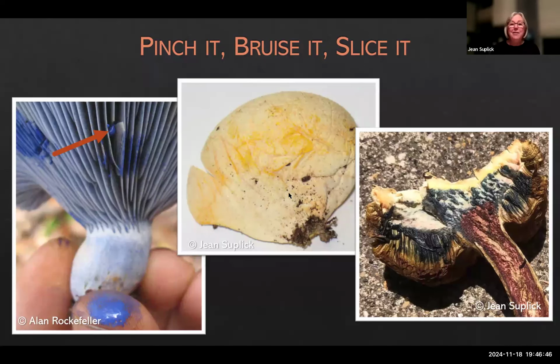This is one of my favorites. Pinch it, bruise it, slice it, rough it up. And here's why. Did you know that some mushrooms actually produce latex? Like this little indigo milk cap on the left-hand side. There are others. One way to see if a mushroom is going to produce latex is to get your handy dandy knife out and just cut right across those gills and wait a minute or two, and you may see latex come out of it.